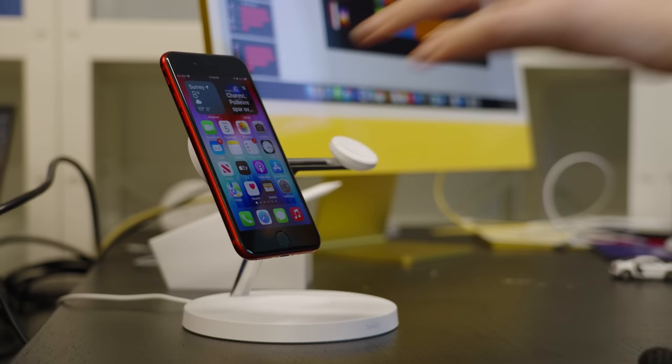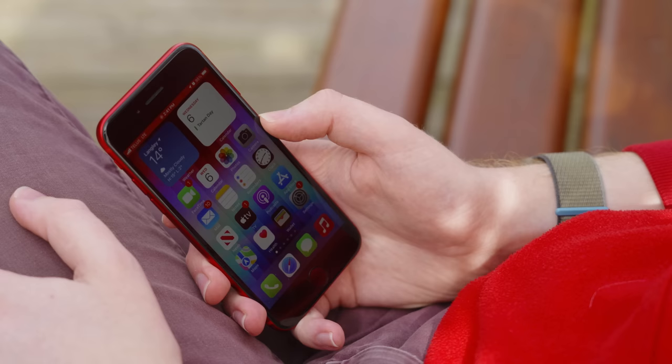And then there's what's not been updated. The camera remains the same, and it still doesn't have night mode. There's also no MagSafe, and that's really annoying. It also doesn't bode well for MagSafe's future, considering that the first SE didn't get 3D touch, and look what happened to that feature. And then what else? There's nothing. And that puts the SE in a peculiar spot.